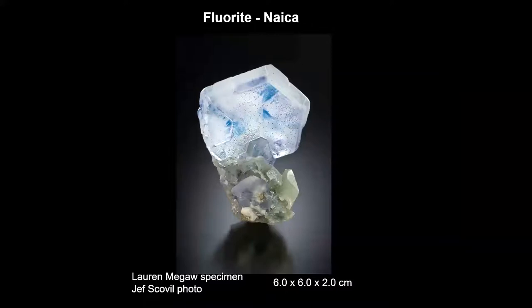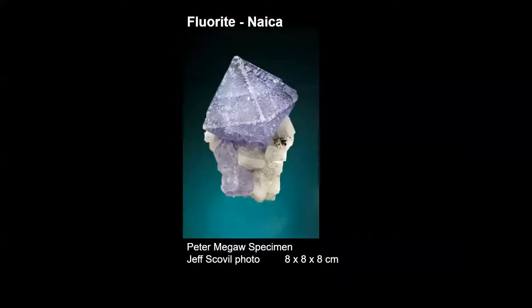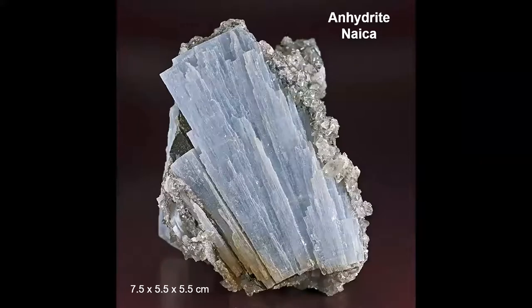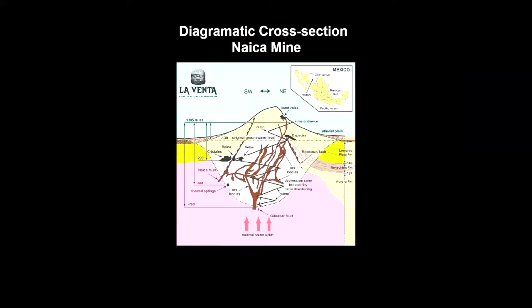This is a fluorite. This is another fluorite. And probably most common are the green fluorites on black sphalerites. Also anhydrites, most of the anhydrites you see came from Naica. This is a quick show of a diagrammatic cross-section of Naica.